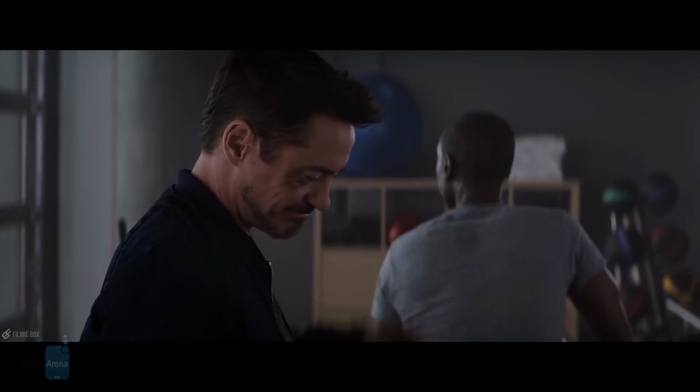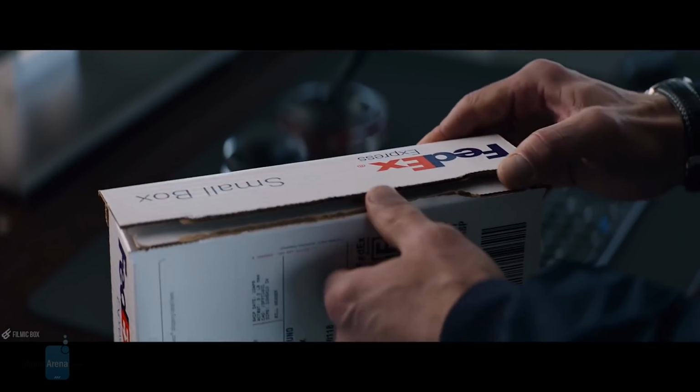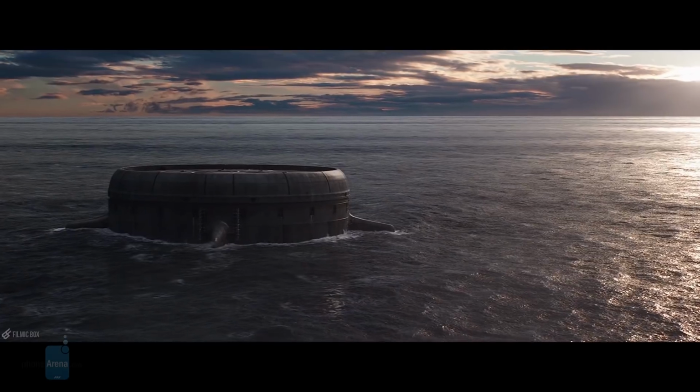At the conclusion of Captain America Civil War, we see Tony Stark reflecting after reading a letter written by Steve Rogers after their climactic confrontation. With the Avengers broken into two factions, Steve Rogers addresses Tony Stark by letting him know that despite their differences and feud, he'll still be there no matter what.